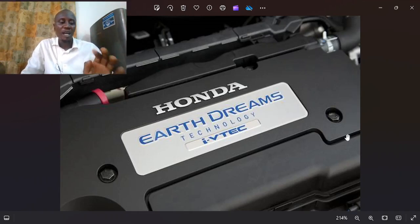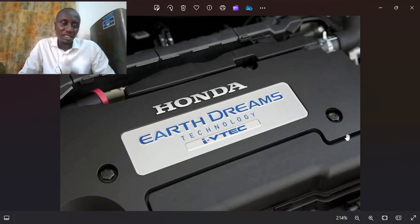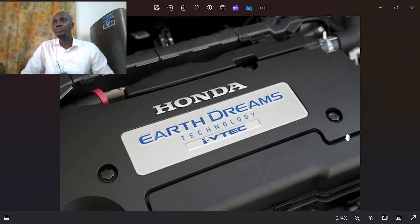Aside from feedback from users, people who have used this engine, but also the experts in that particular brand, in this case Honda, I now came to the conclusion that this engine, if possible, should be avoided. However, it doesn't mean there are no fixes for some of the issues they are known for.